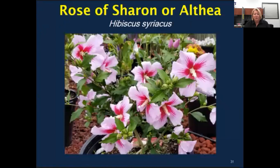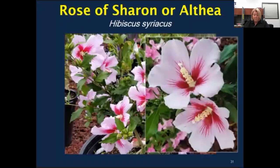The Rose of Sharon is a deciduous upright shrub or a small tree with multiple trunks reaching 8 to 12 feet and occasionally spreading 6 to 10 feet. The branches grow upright. The leaves emerge late in the spring. Leaves are medium to dark green in the summer with no fall color. The trumpet-shaped flowers are 2 to 4 inches across in colors of white, pink, red, violet, purple, and recently I've seen blue. The blooms stay open for one day and close at night.